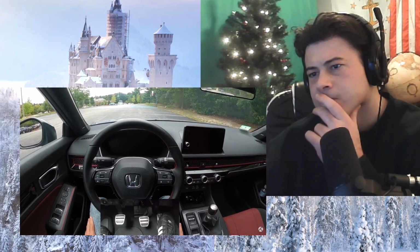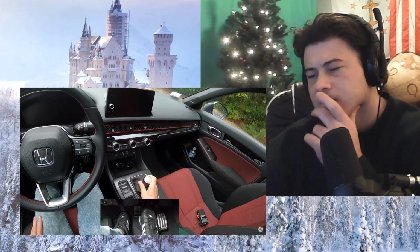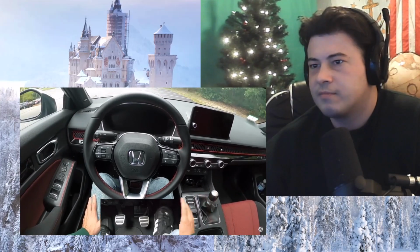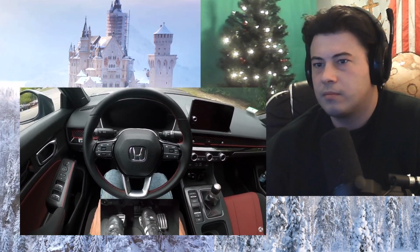The difference between an automatic transmission and a manual transmission is simply that you are the one shifting the gears. The car is not selecting them for you. So you are in control of the transmission. And that means you have some extra things, right? We've got a clutch pedal right here, a brake, and a throttle.